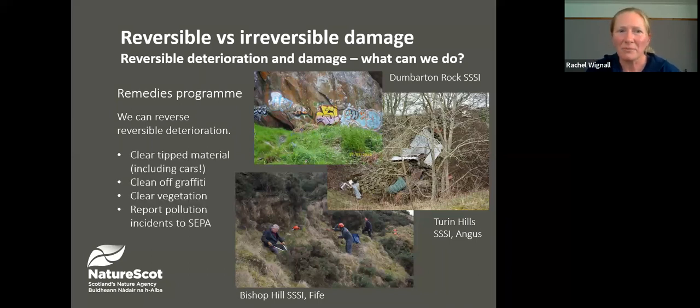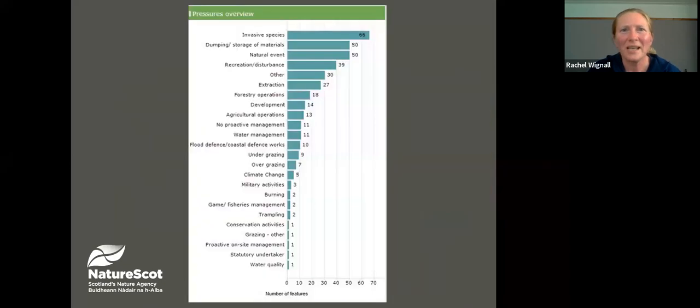So we can clear tip material. We have cleared cars from quarries. It has been done. And we can clean off graffiti. It's quite a lot of elbow grease, but again, it can be done. We can clear vegetation. And for pollution instances, we tend to report to SEPA rather than actioning it ourselves, but it would be actioned. They take pollution quite seriously, funnily enough.